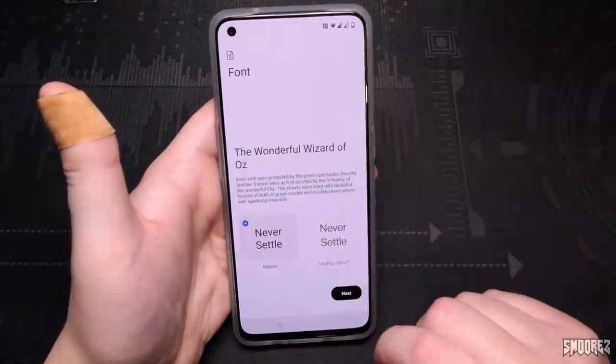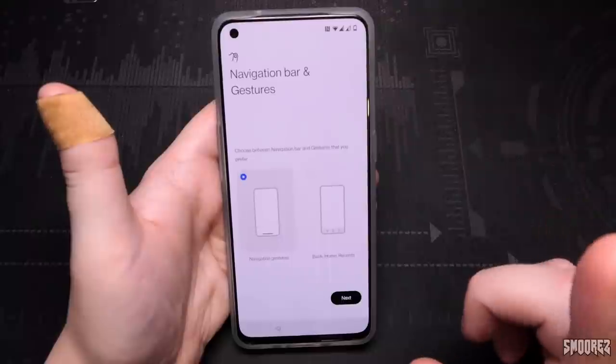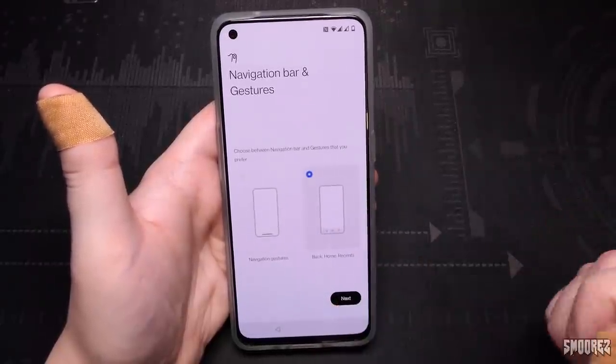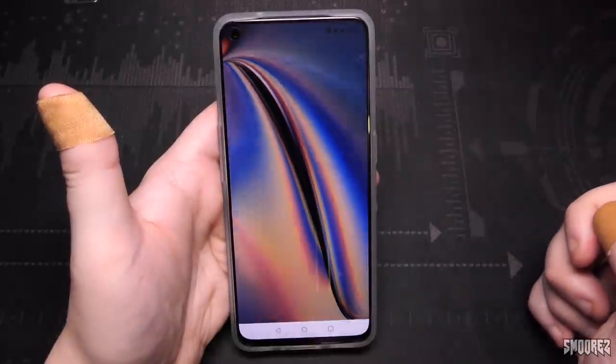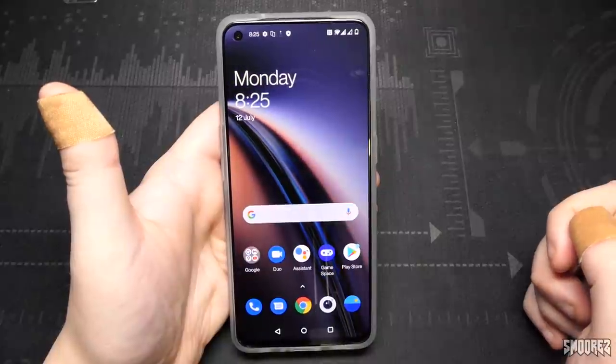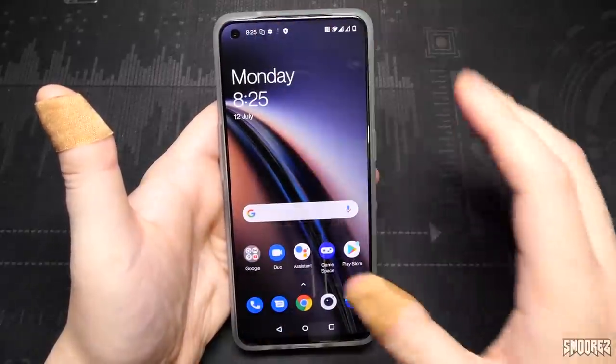All done. I'm going to change the font to the OnePlus Sans font. We have the navigation gestures or back home recents. I'll choose back home recents just for now. And there we go. We're ready to rock. Oof. There you go. That was very nice. It was very sophisticated, and that's a very, very nice transition just there.